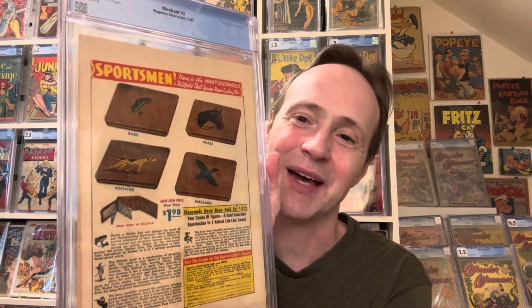And then after that, there was a third try to get it, and I managed to get it on the third try. So just a hard book for me to find. I don't know why I was having such difficulty trying to get this book, but I really, really love this cover. So yeah, but I'll show you the back as well. It's an Ogden Whitney cover. So this is Manhunt #2 from Magazine Enterprises 1947.